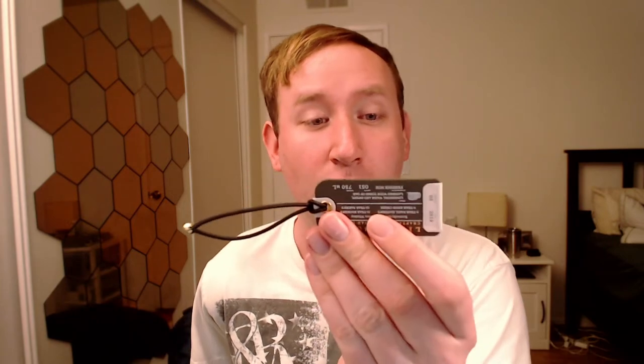If you don't know, this little tag comes on to give you a little info about what it is. Basically, The Road Home is a combination of 9-year-old Basil Hayden's, 9-year-old Knob Creek, 11-year-old Booker's, and 12-year-old Baker's. So that's right, this is a combination of Jim Beam's small batch collection, and they are all bottled at cask strength. They are blended together. I'm really excited about this one.